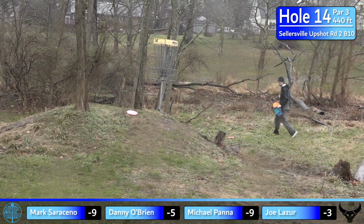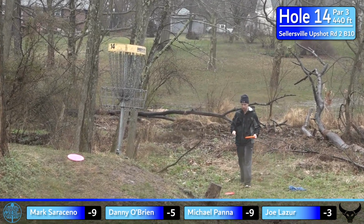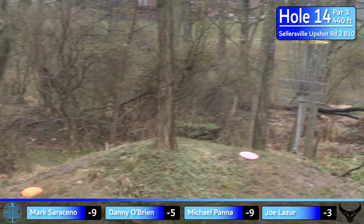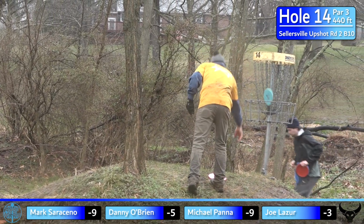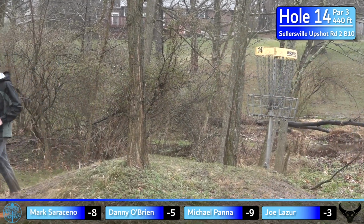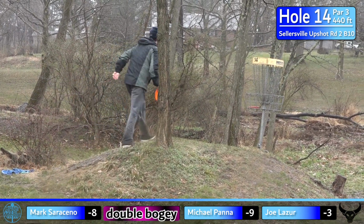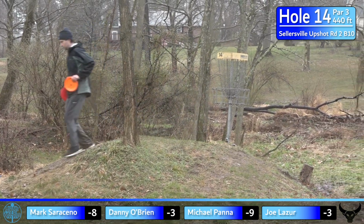Mark also missing his par putt, so that'll be the first blemish on his scorecard of this round. And Danny's right side. He's been right side chains all day. So bogey for Mark, and Danny has this. Took that fairly casual, pitched in there for the double bogey.